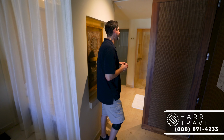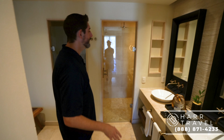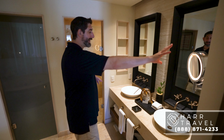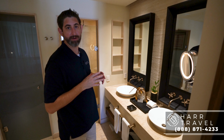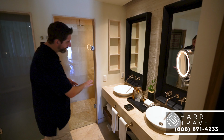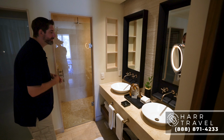So now we're headed into the bathroom. I just wanted to point out that this door does shut, gives you that extra level of privacy. You've got your double vanity here with plugs on both sides for charging, backlit magnifying mirror. You've got your amenity kit. There's gonna be a bonus amenity kit that you're gonna get as part of the preferred club variety as well. Underneath you have extra towels, some storage area, your hairdryer, and the scale.